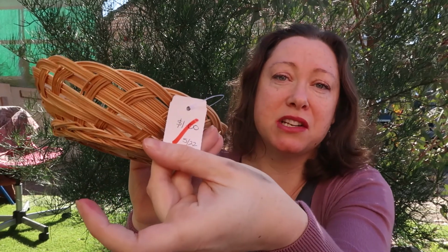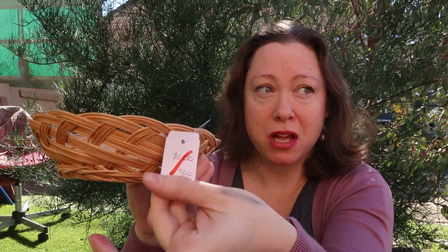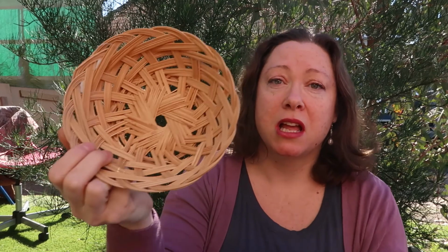I have a couple of these I think now. This one was less than $1. It was on the half price table. I can't remember which op shop, probably Vinnie's. So for 50 cents, why not when you're collecting baskets?